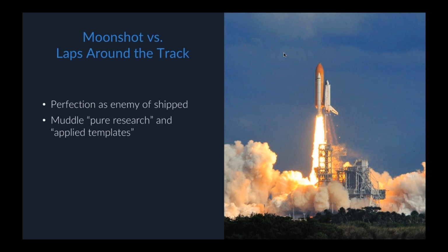So think about instead, how do you get something into production, then iterate it and tune it and tweak it? And how do you get laps around the track, making it better each time, as opposed to saying, hey, we're going to have a big bang project?